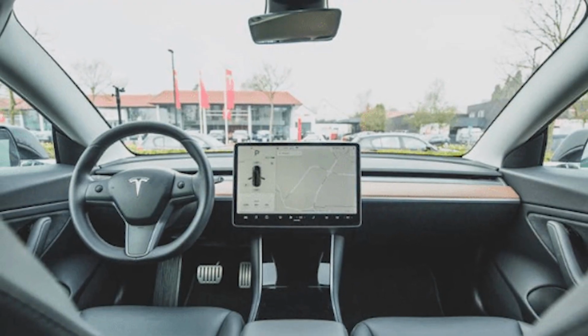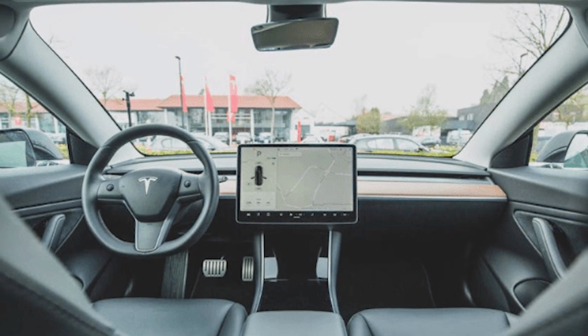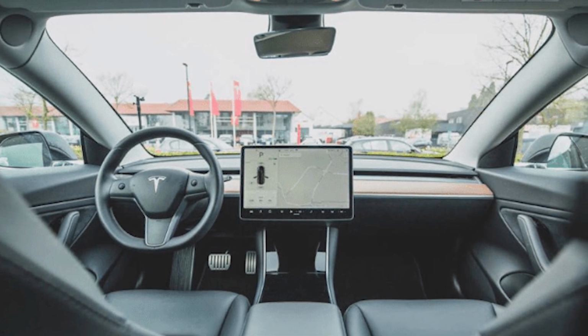But it's not all good news over at Tesla. They have had to roll back a version of their beta full self-driving software because of safety concerns, and there's been a couple of recalls because of an issue with the left link of the suspension potentially coming loose, and their forward collision warning and emergency braking systems also the subject of a recall.